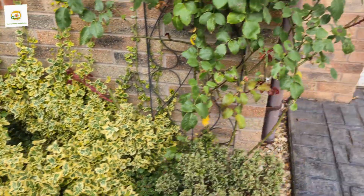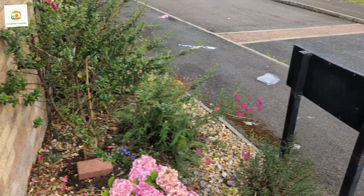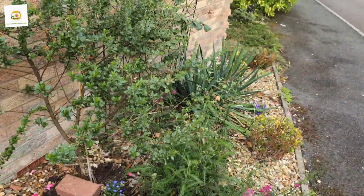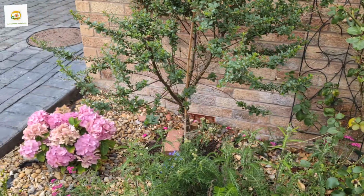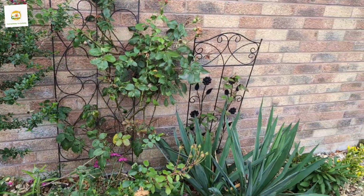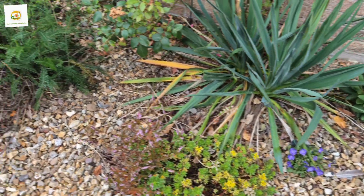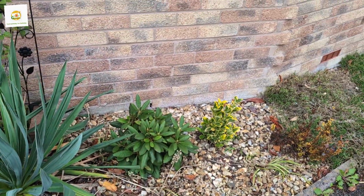Yeah, and in the side street I have got hydrangea again doing well. This yarrow suffered a lot this year due to heat because it likes shade, and now the weather has cooled, so it's coming up now and starting to bloom. Another rose vine here, and you can see the other things are doing okay too.